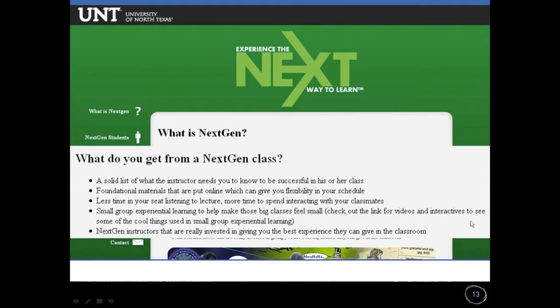The NextGen program here at UNT is a program that's designed to redesign large enrollment courses so that the students become more engaged. And I tell my students, the first bullet point here, one of the things you get from a NextGen course is a solid list of what is expected of you out of the course. And I tell the students this is probably the most transparent course that they're going to take.